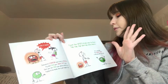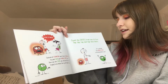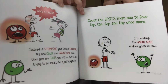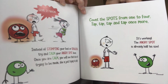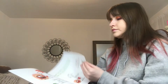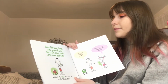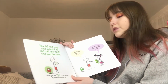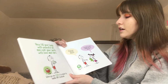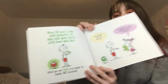Count the spots from 1 to 4. Tap, tap, tap, and tap once more. It's working. The angry spot is already half its size. Now fill your lungs with peaceful air and coat your spots with love and care. When you are calm, it is easier to handle any situation. Why did you take my dinosaur? I thought we were playing Chase the Dinosaur.